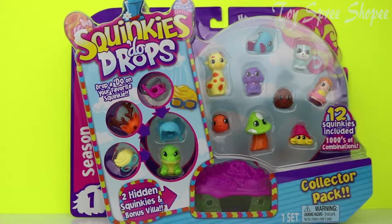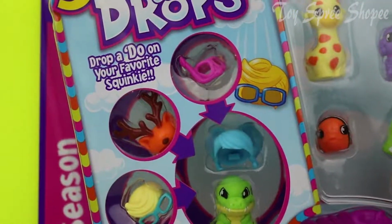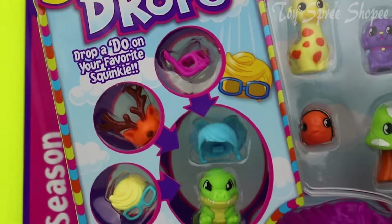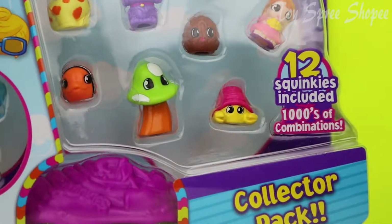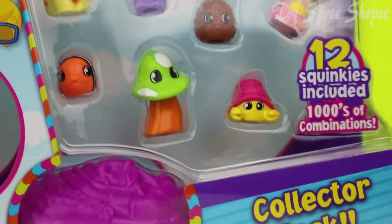Today we have Squinkies. We have Squinky Dewdrops. We have a collector's pack of 12. These Squinkies are from season 1 and it has all the accessories to dress up your Squinkies. And you can make over 1,000 combinations. Whew, that is so many combinations.